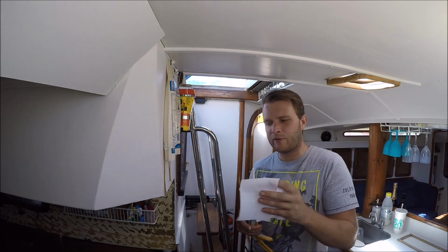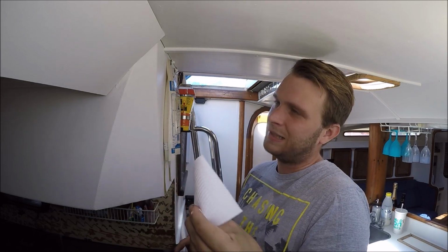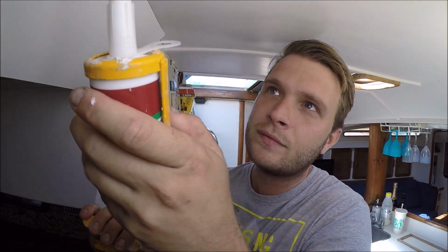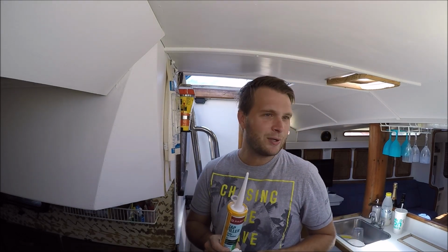Keep some tissue paper around because it kind of goes everywhere. Just put it in, pull the trigger, straight down, clean up with your finger. The fun side of sailing. Getting a boat ready. Yay!